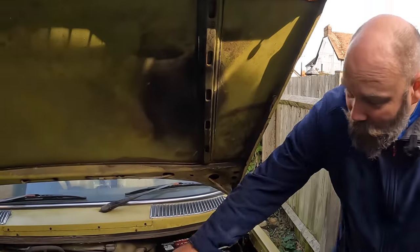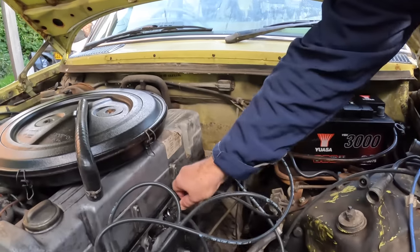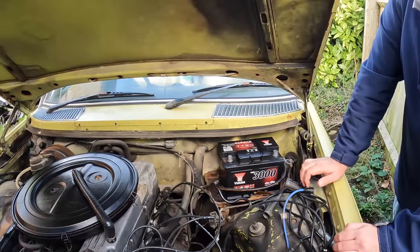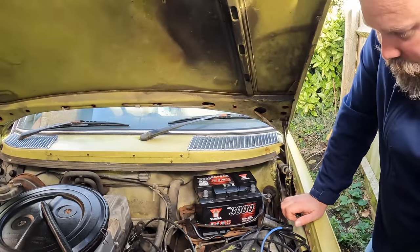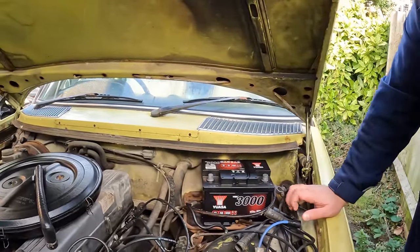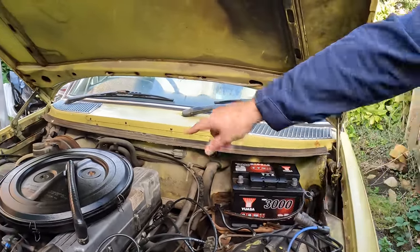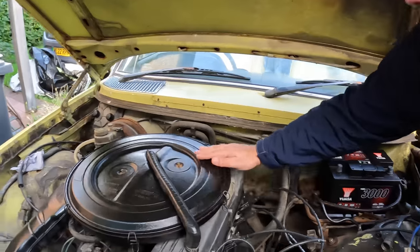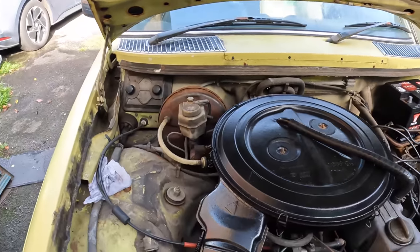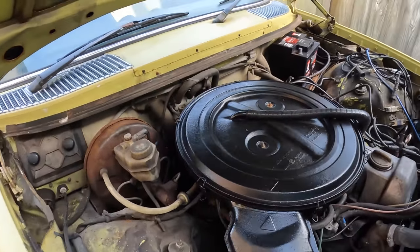So you'll see new HT leads. But you say you're not sure they're the right HTs. I was just deciding whether or not to send them back. I literally put them on last weekend, and I'm thinking, do I send them back? Do I not? Since then, I've also nicely Hammerited the rocker cover as well. No longer rusty, and it's actually got the serial numbers and bits and bobs on it now, so lovely.